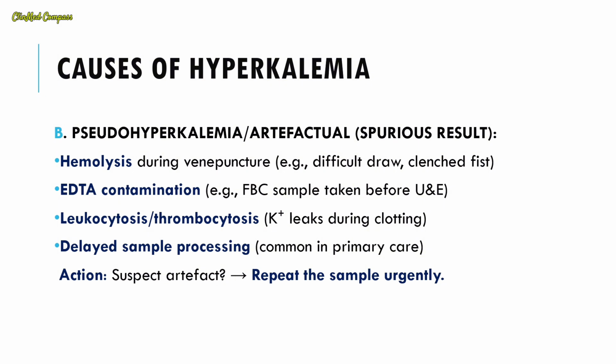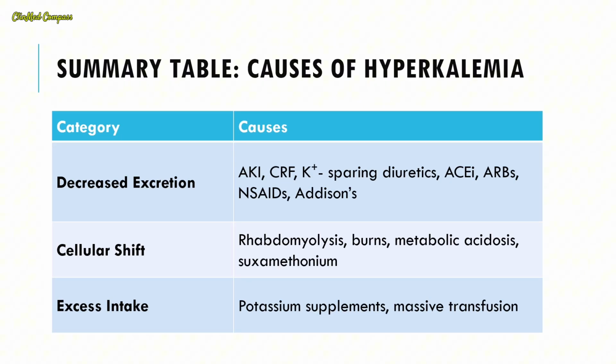Pseudo-hyperkalemia or artifactual hyperkalemia. Not all high potassium values are real. Pseudo-hyperkalemia can result from hemolysis during venipuncture, EDTA contamination from the wrong sample tube, leukocytosis or thrombocytosis, delayed sample processing, especially in primary care. If pseudo-hyperkalemia is suspected, repeat the sample urgently. This slide summarizes all major causes of hyperkalemia grouped by mechanism: decreased renal excretion, cellular shift, and excessive intake. It's important to keep this as a reference during clinical evaluation of hyperkalemia.